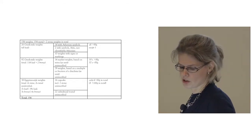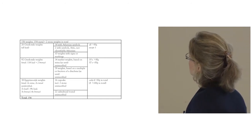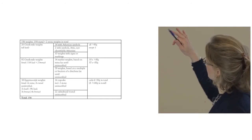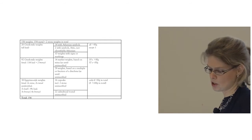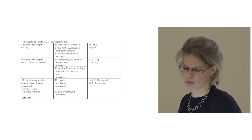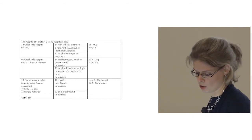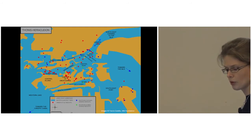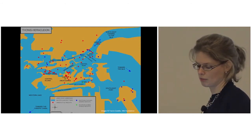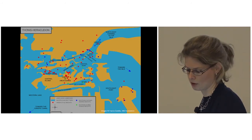Now a lot of the weights from here, one of them I've already showed you. I've broken them down. There's 26 Greek-style weights, 92 uninscribed Greek-style weights, and then only, again, a minority of the original Egyptian. And if I plot them across the site, there's a rather random scatter, it seems, and not very helpful.